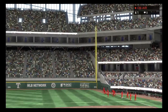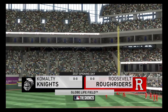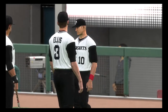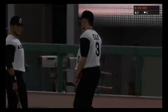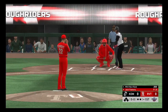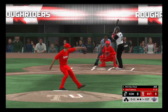Afternoon baseball here on the show. Today we've got a good matchup ahead between the Knights and the Roughriders. Stepping into the box, Whit Merrifield, and we are ready for some daytime baseball. The right fielder, Whit Merrifield. First pitch on its way.